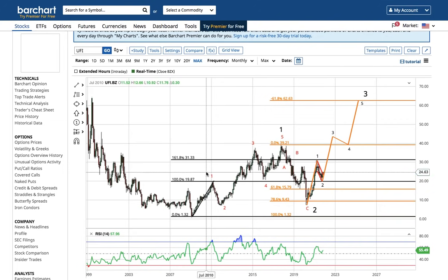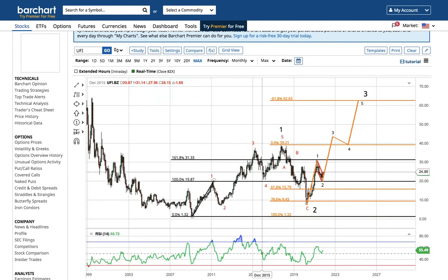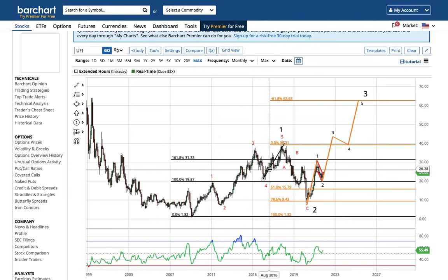Then we had a wave 4 that retested the wave 1 high, and a wave 5 that was at least the length of wave 1 placed at the wave 4 low. So look for a wave 1 and a wave 2. Look for wave 3 to go past the 161.8% extension of wave 1. Look for wave 4 to retest the wave 1 high. Look for wave 5 to be at least the length of wave 1 placed at the wave 4 low. So this is 1, 2, 3, 4, 5 waves.